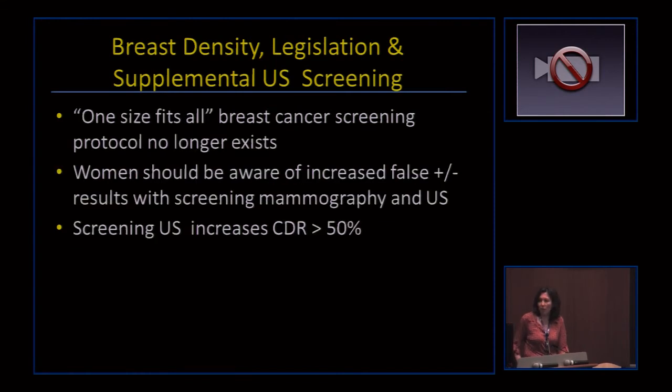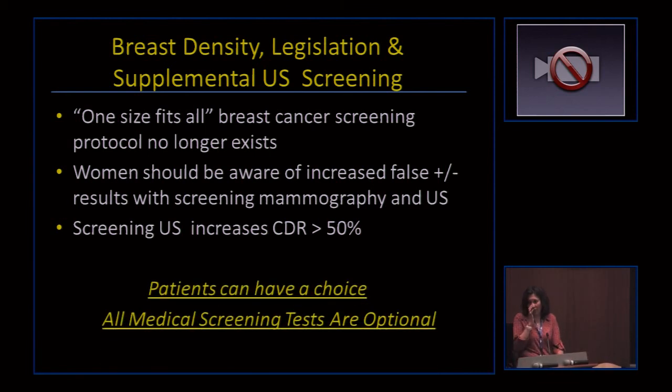We have to remember a one-size-fits-all breast cancer screening protocol no longer exists. Women should be aware of the increased false positives and negative results with screening. And we have to remember that screening ultrasound will increase the cancer detection rate by 50 to 100% actually. And patients do have a choice because really in the end, the fact is all medical screening tests are optional.